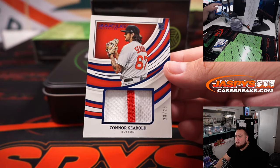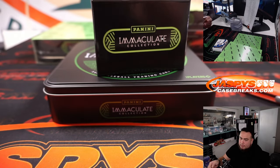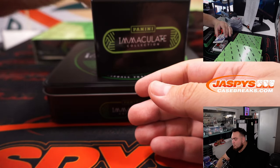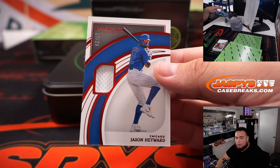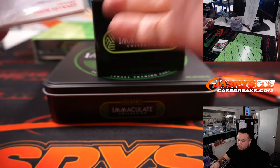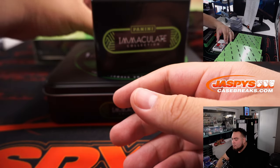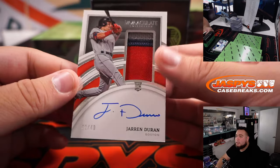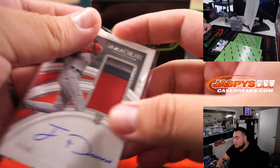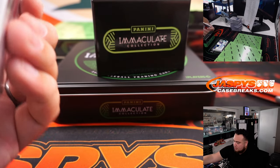Next one, we got a Connor Siebold for Boston to 25. We have a Jason Hayward for Chicago Cubs going to Jeremy at a 25. We got a Jander and RPA, nice three color patch, 40 of 40. Is that his jersey number? Little eBay 101 maybe.